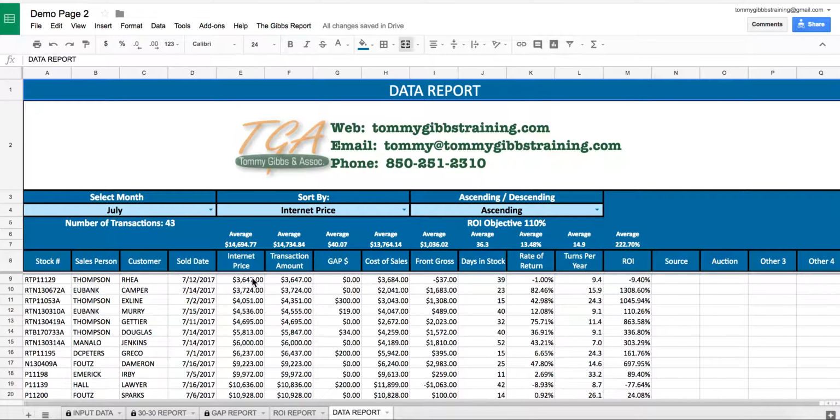So it shows us that our average internet price is $14,694. Average transaction amount, $14,700. Our average gap, we saw that earlier, was $40. Average cost of sales, $13,700. Your average front gross is $1,036. Average days in stock, 36.3. Your average rate of return, not that important for you to know. Don't pay too much attention to that. Number of turns per year, we're now getting 14.9. And our average ROI is 227%.